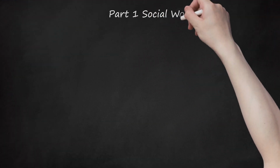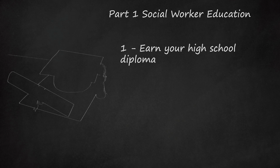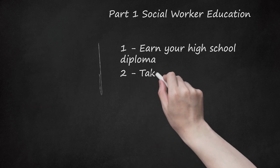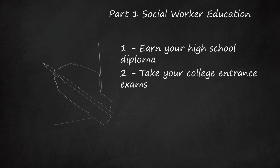Part 1: Social Worker Education. 1. Earn your high school diploma. General Educational Development (GED) certificates will also be sufficient to continue toward a social work degree. 2. Take your college entrance exams. Your score on the SATs, ACTs, or A-levels will determine the universities or colleges where you will be accepted.